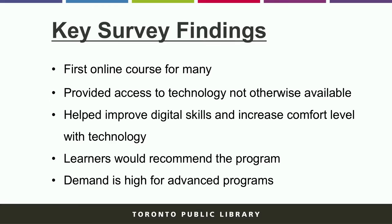So some of the survey findings from that: 71% of the people in it said that this was the first online course that they had ever done. And we had a completion rate of almost 80%. So almost 80% of the people that came in and signed up finished the course and completed it and got their certificate of completion.